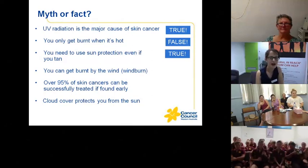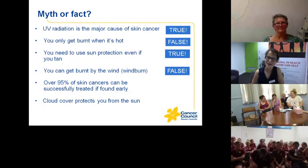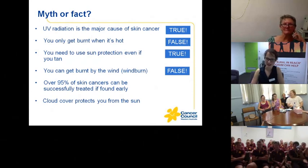You can get burnt by the wind. This is actually false. There's no such thing as wind burn. It's just sunburn, so the wind won't actually burn your skin. It will just dry it up. So if you feel like your skin's being burnt by the wind, it's just sunburn. Over 95% of skin cancers can be successfully treated if found early.